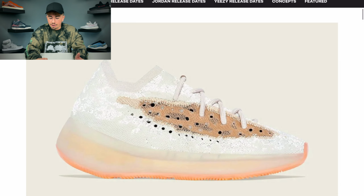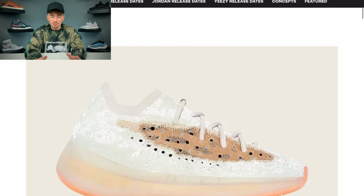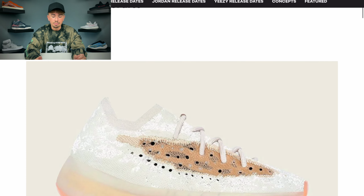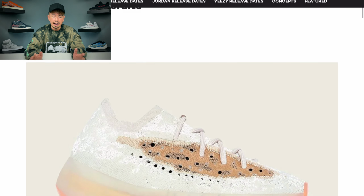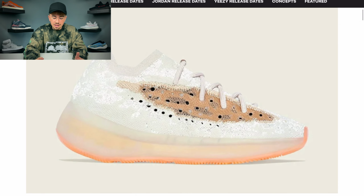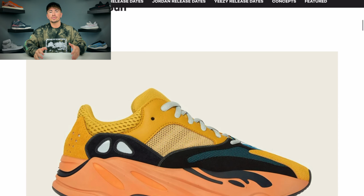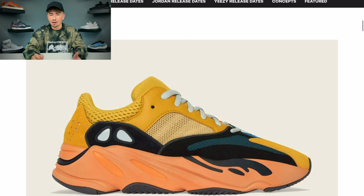Before I even carry on, let me tell you, this is an Asia exclusive. So I don't want to get your hopes up too much that you are going to be able to get yourself a pair, because yeah, if you really wanted this one, you're probably going to have to pay resale, unless of course you are in that Asia region. Now, of course, if you weren't able to get this one, you do have the return of the Yeezy 700 V1. Of course, we've spoken about this colorway before, the Sun colorway. However, I did just want to give you an update because I don't think I've actually mentioned the release date, which is January the 23rd.